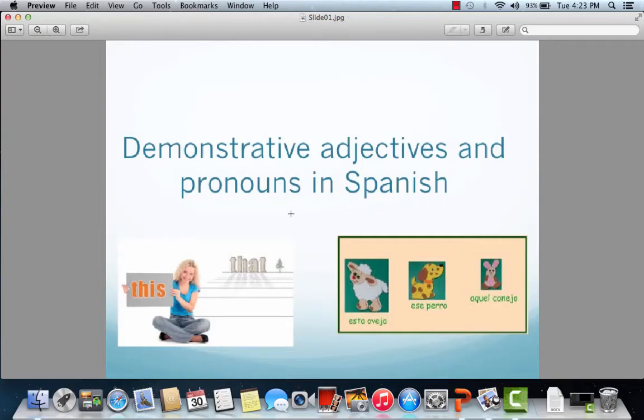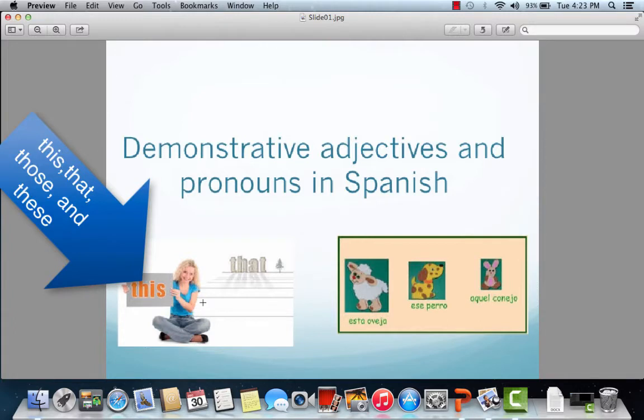Hello students, in this lesson you're going to learn how to say adjetivos demostrativos y pronombres in Spanish. In other words, you're going to learn how to say words such as this, that, those and these.